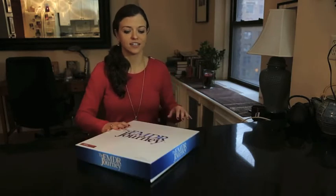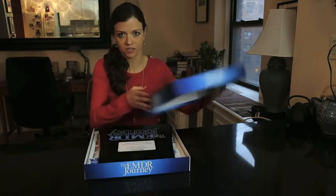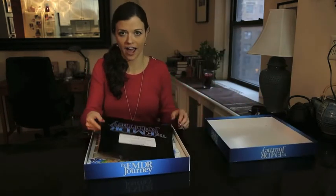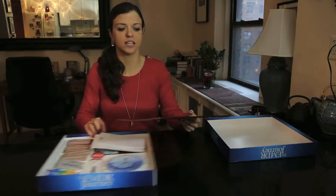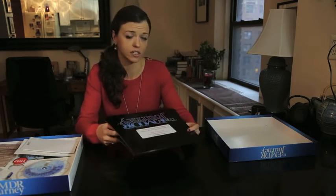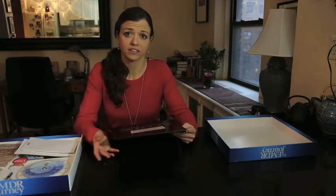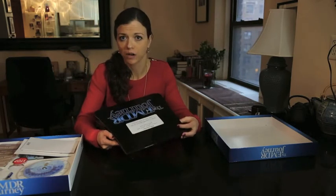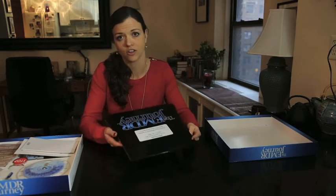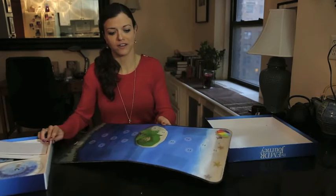So here it is. This is the EMDR Journey board game. I created this a couple of years ago after I got trained in EMDR. I got trained with EMDR HAP, and I started to use it in my practice, but found that I was feeling a little bit insecure about starting to use it with my younger clients, so my children, my adolescents. And I started making tools in practice to help myself feel more comfortable with the process. That led to the creation of this game. I'm pretty proud of it, it came together nicely.